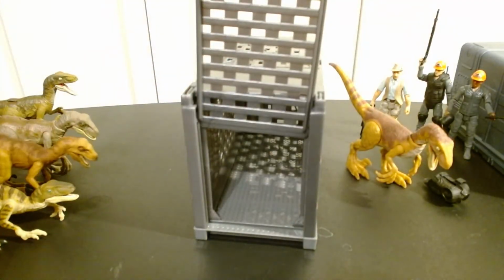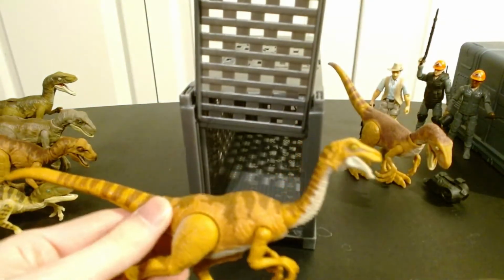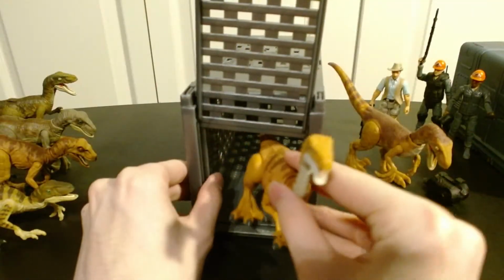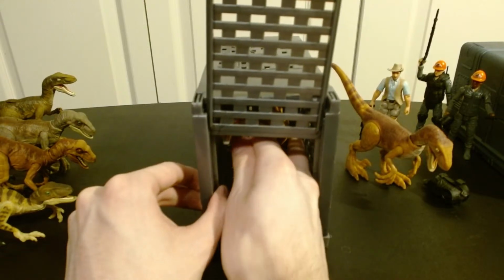And then I was wondering, what other dinosaur species can fit in here? So I have a few with me. Almost all of them so happen to be orange and brown, just like all these raptors. Hammond Collection Gallimimus. I'm certain the Attack Pack can probably fit in here. What about the Hammond Collection? Yep, she's in there.